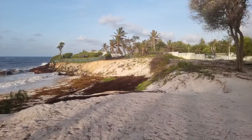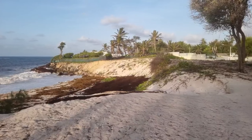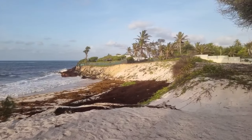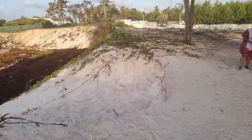I had like four casuarina trees between us and out there. So all that has gone now. You can see sargassum just being piled up on the intersection. It is that time of year, the season. But these are the noticeable drop-offs that we're seeing.